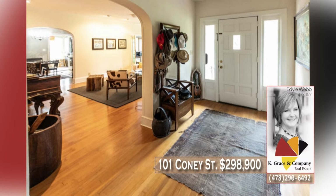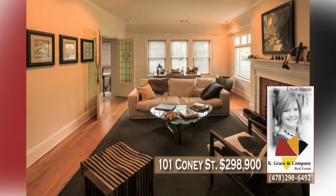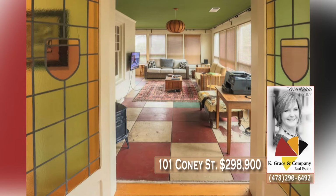Old world charm with modern convenience. This one is a showplace. This 2 or 3 bedroom, 2 bath brick home has gorgeous hardwood floors, beautiful arched entries, and stained glass French doors leading to a sunroom. Unique and historic in layout and design.